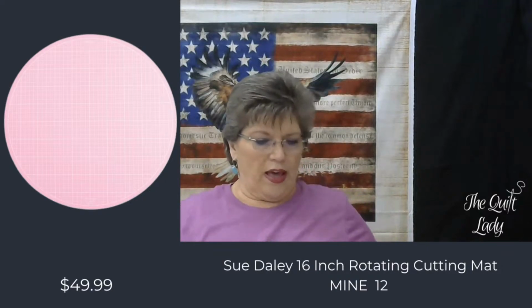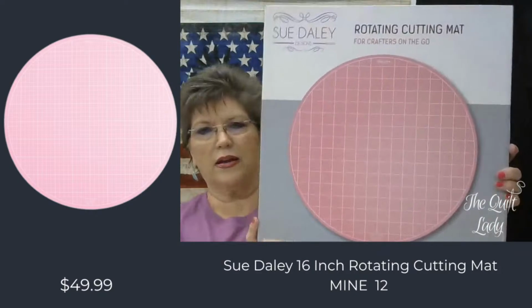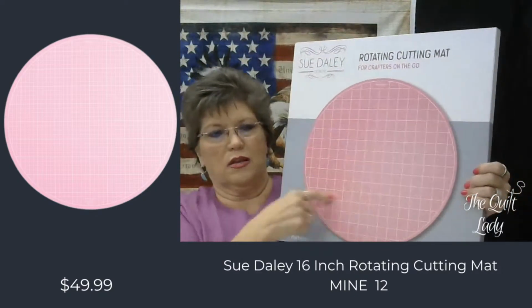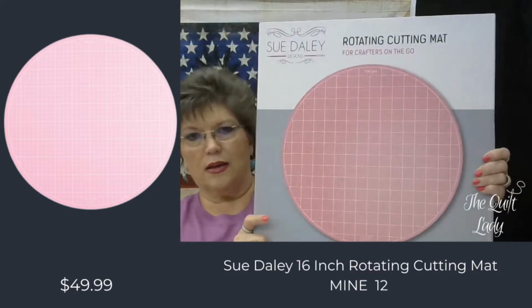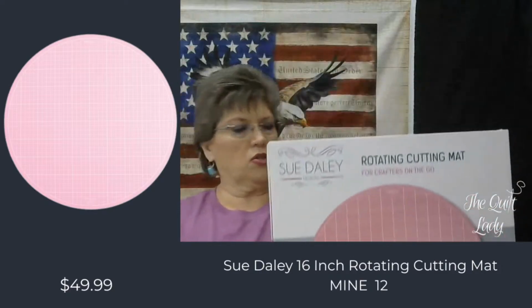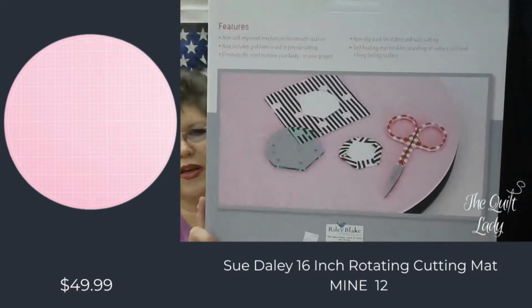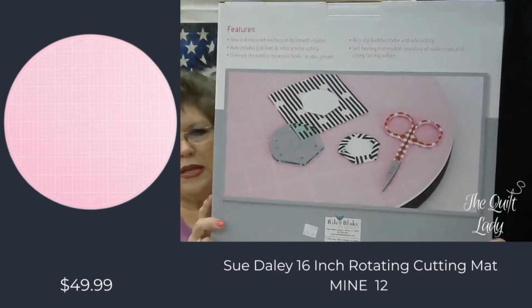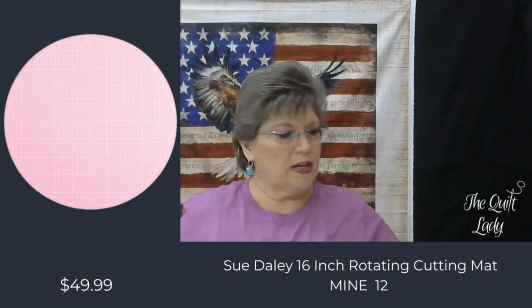Okay. And then we have the rotating cutting mat. This is a 16-inch cutting mat, and this is a round one. So 16-inch, you can still get the 12-inch with your block if you've got a big block, but this is a great one too. And again, on a rotating mat. So all you have to do is flip it, and you're able to cut out. So they're doing pieces for English paper piecing, and they've just cut that out. Okay. So that's $49.99, and mine number 12.